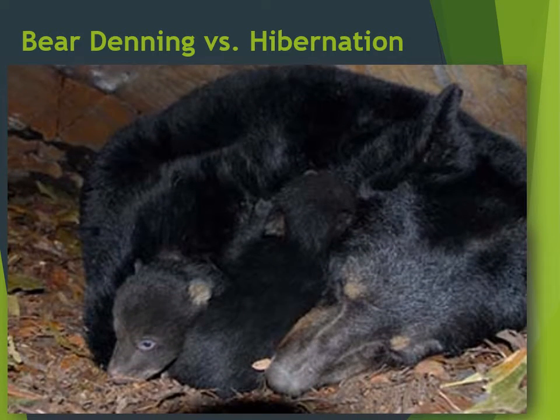Why do they slumber and not hibernate completely? Because they need to be awake enough so the sows can give birth to their cubs and care for them until it is warm enough for them to come out of their dens. The sows, the female bears, snuggle and feed and care for their cubs, kind of half awake, just like you see those cute little baby bears there. And she does that for a couple of months over the winter.